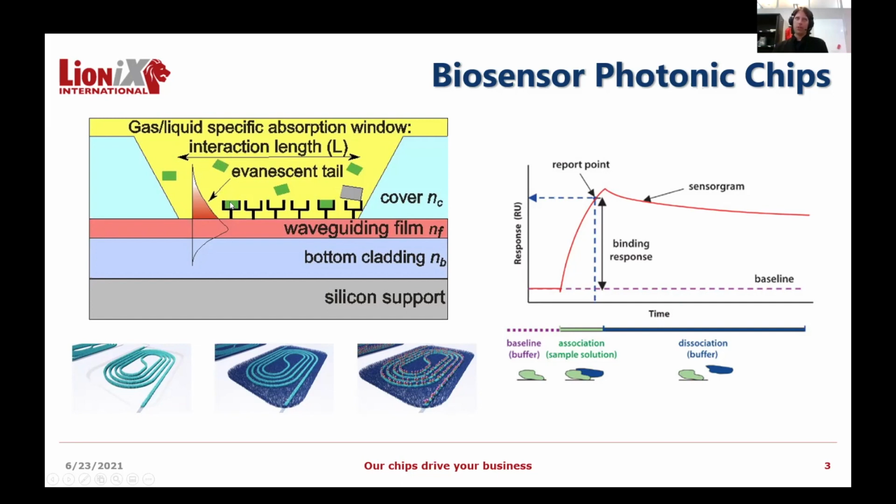They bind to the surface of the chip. The light senses that we actually have some binding on the surface of the chip, and that's the way we get a signal. So our waveguides, we put them on the chip with a spiral, mainly to make the surface area as small as possible, because a spiral is the smallest possible size of the waveguide on the chip, because we want to have a long interaction length of the waveguide with the biomolecules. The longer it is, the more reaction you have, so the higher the signal.